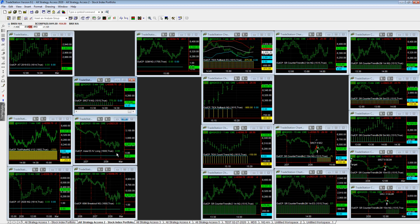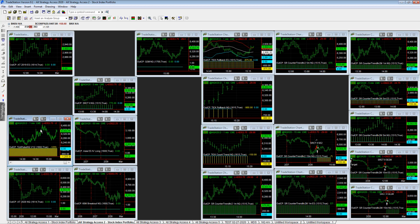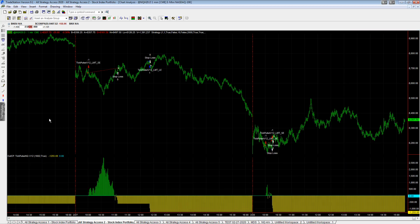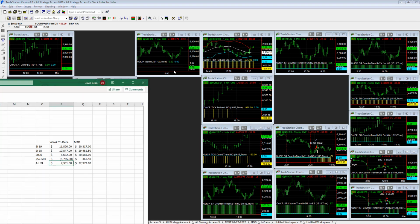And so SR Counter Trend 2 E-mini NASDAQ plus 775, Tick Pulse V12 NQ minus 1255. It had 2 trades on the day, and those are losses as well. And so here are the results so far today.